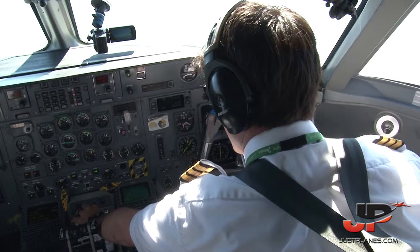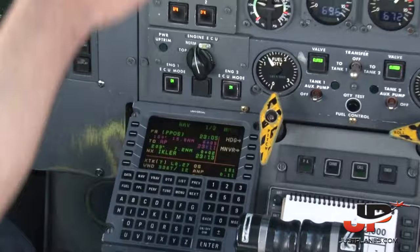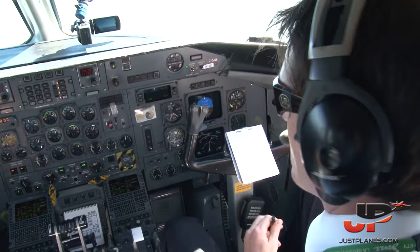Alright, we just got a clearance to go direct to Active Pass, NDV, so I'll select that on my side. Direct to number 3, Active Pass. Confirm. That's commanding a left turn. I think you can expect the visual approach as you get south of the hang gliding area. Jazz 161.